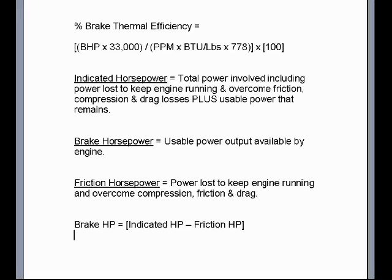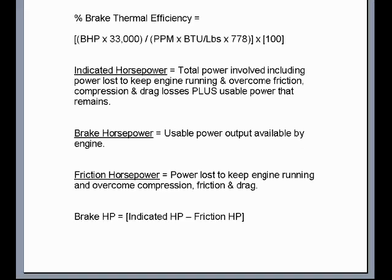So, with all these variables and energy performance limits of fuels, it's important to match that to the percent brake thermal efficiency. That is the brake horsepower, or the usable power output of the engine, times 33,000 foot-pounds per minute, that quantity divided into the quantity of the pounds per minute fuel consumption times the BTU per pound of the fuel being consumed times 778 foot-pounds per minute. This fraction divided and then multiplied times 100 will yield the percent brake thermal efficiency.